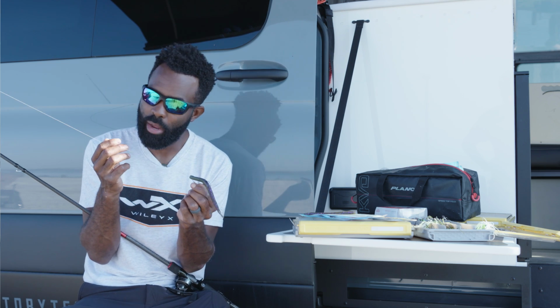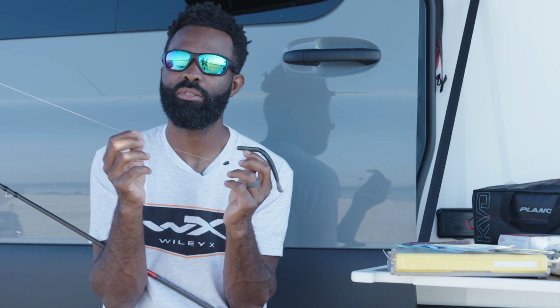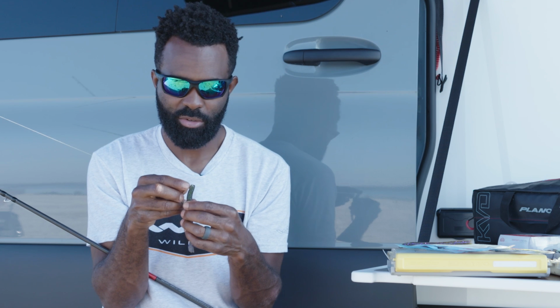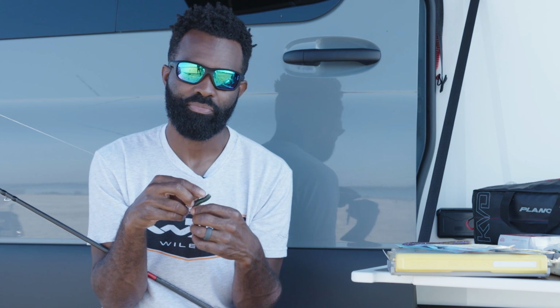I was using straight braid. Can I spill the beans on why I was using straight braid? Is that okay? Did I get permission to do that? It's okay. I was using straight braid. I usually would use fluorocarbon, 15 to 20 pound test.